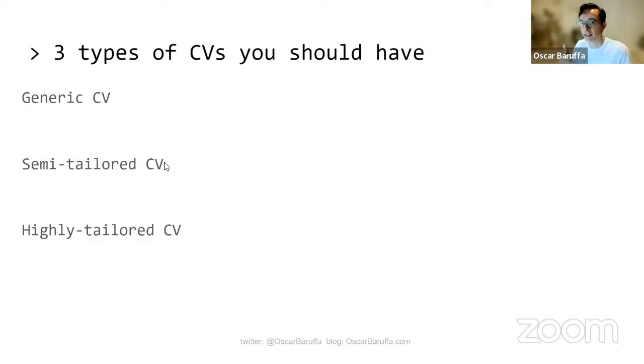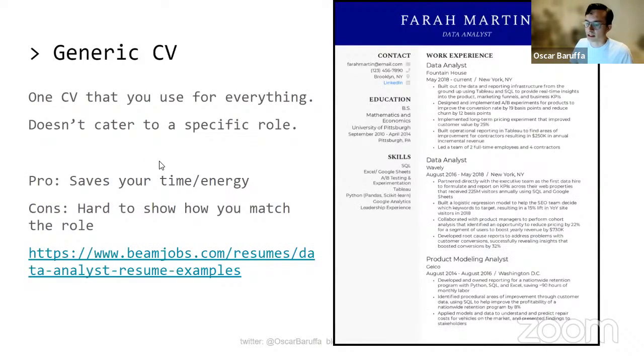You've got your generic CV, you've got a semi-tailored CV, and then multiple versions of them, and then highly tailored CVs. Let's get into each of these. So the generic CV is the one which most likely most of you are using at the moment. When I say generic, it means there's little to no customization done for any role. It's basically just a list of all your history of what you've done, and that is what you use for every single job application.